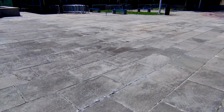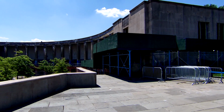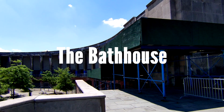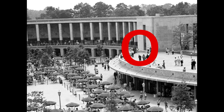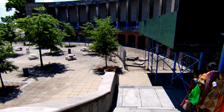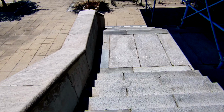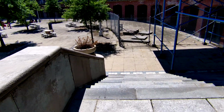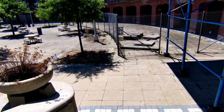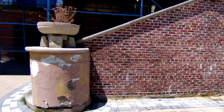Let me get my bike. So now let's try to take a closer look at the bathhouse. Right now we're right about here. And we can see the scaffolding for the renovation. This tiling design at the base of the staircase is very interesting and can be found in a lot of places. This is a nice pillar where there should be flowers.